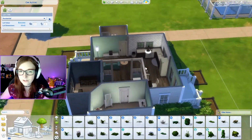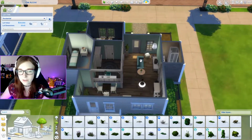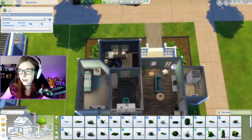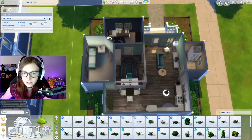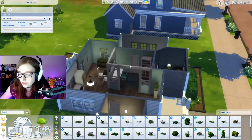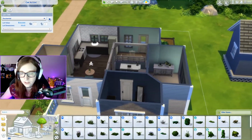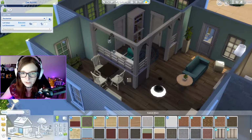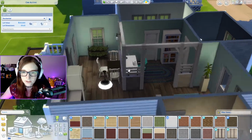I really, really do like how this turned out. I think that this would be a fun house to build a story in. Again, if I had to pick, I would probably put like two roommates in here or something, or people who are going to college together. I think that'd be kind of fun because it's kind of like a nice college setup home. Really quickly, I just wanted to turn those walls into brick as well.